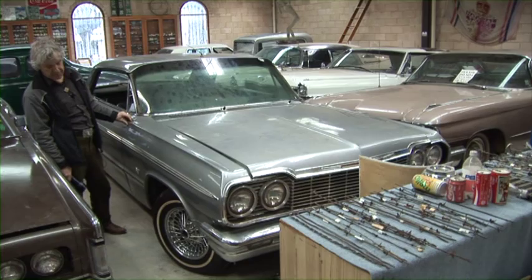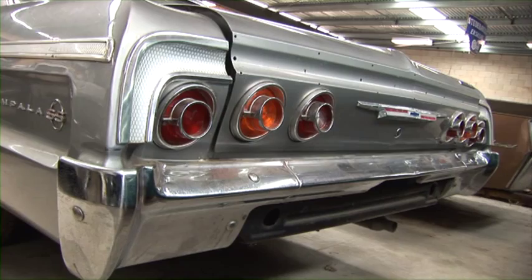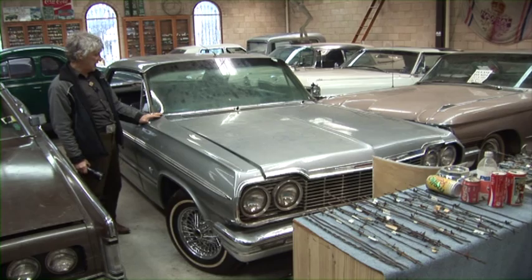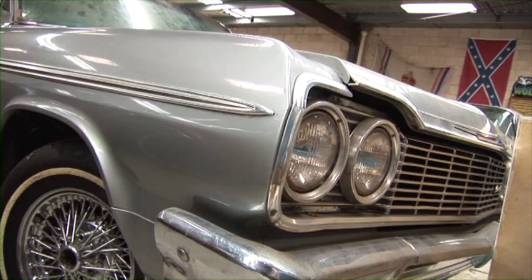Yeah, well, the biggest engine in this particular model was the 409. That was just before the 427s. They came out, or the 396s came out a year later. So this was the last year where they had a 409, and the others were 327s, 283s, I think, and they had six cylinders.